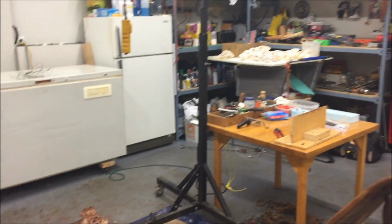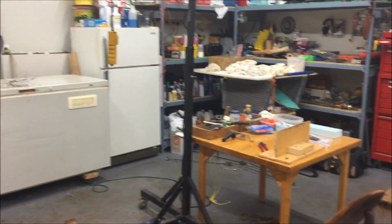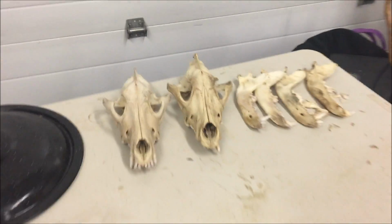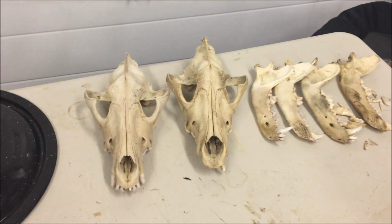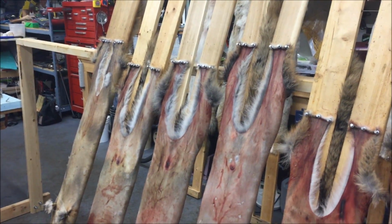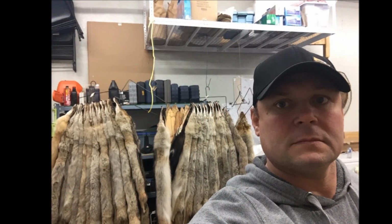Got a few more coyotes to do, and I'm gonna be working on some skulls and stuff like that here as well. Trying to catch things up for the end of the month. Here's some old wolf skulls that I forgot I had in a pail, so I'm gonna touch those up and then play around with a few other things. But just thought I'd give you a quick update.